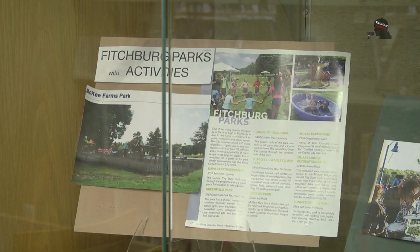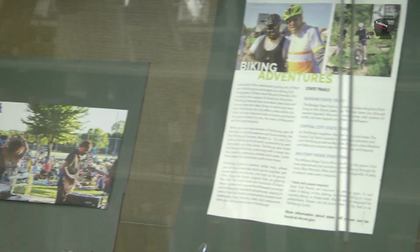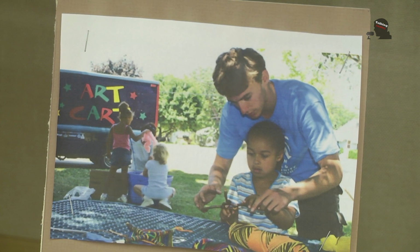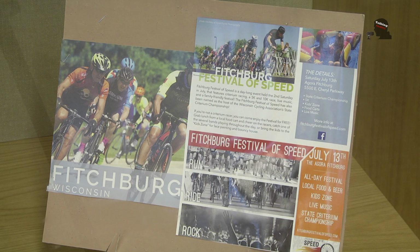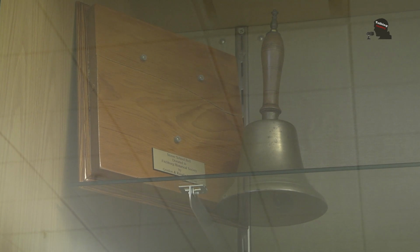And Catherine, we're standing in front of one of many display cases that you guys have in the library. Tell us what we're looking at here. Well, this is the Fitchburg Historical Society's display case, which we change pretty much quarterly. This summer, it has summer activities in it. What's going on in the parks? What's happening with concerts and events and people. So that's what we use the display case for. So one of our features for people to check on outside the Fitchburg room here in the library.